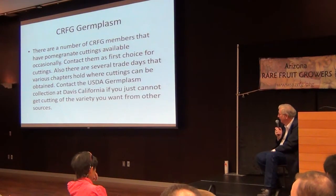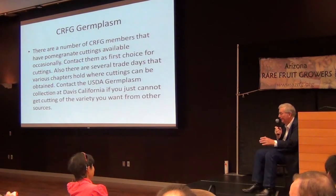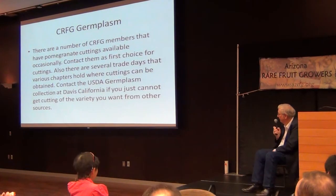The last source should be the Davis Germplasm Collection, because they're oriented more towards research. They're there for us, and you can get cuttings from them. But if you can get them from other people, that would be the best. In other words, we can overtax the system at Davis if we have too many requests coming in every year. So that's all I'm saying. But anyway, there's a lot of sources.